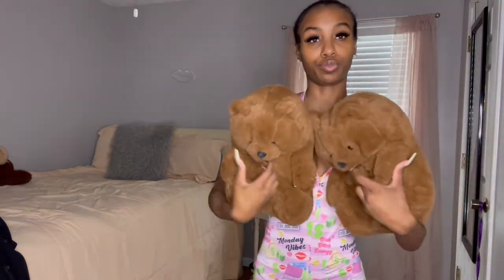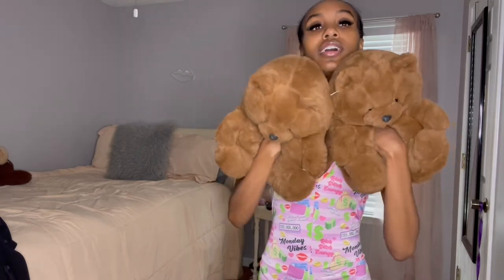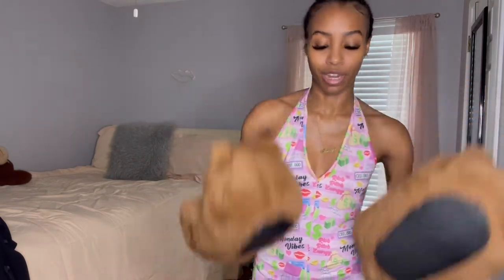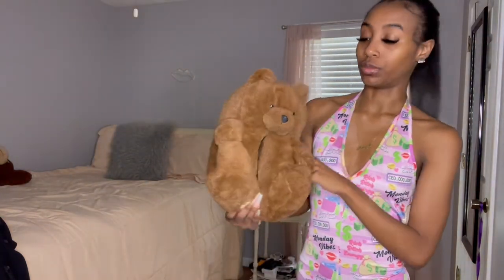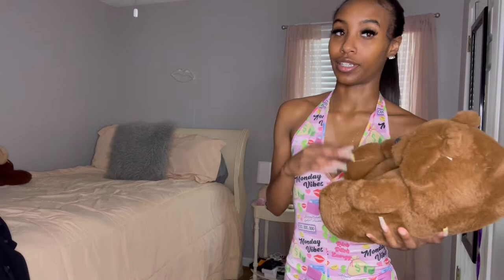They're so cute and comfortable, y'all. I'm trying to tell y'all, this is like my everyday pair. I wear these every day. So yeah, it's a necessity. So yeah, y'all gotta shop these. My teddy bear slippers are super reasonable, y'all. So y'all gotta shop these, you know.